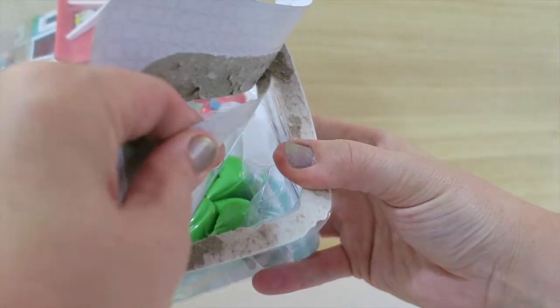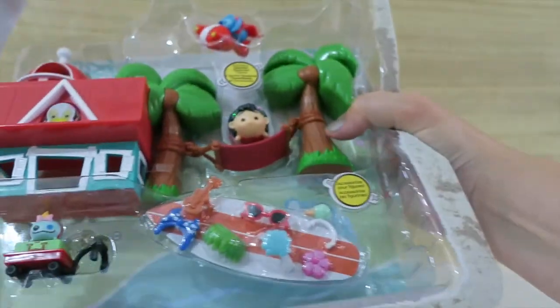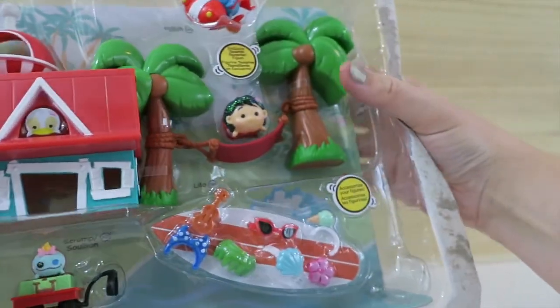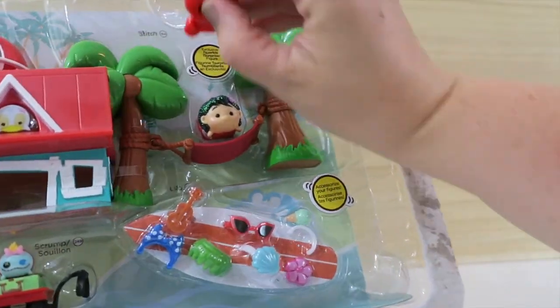So let's go ahead and open this up, and you can see that it has plastic here that just pops. We're just going to lift this right off the top. I love that it's easy to get into too. So the first one we're going to take out is Stitch. He's one of my girls' favorites.